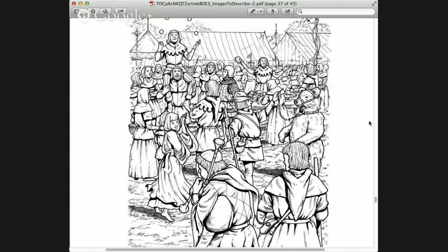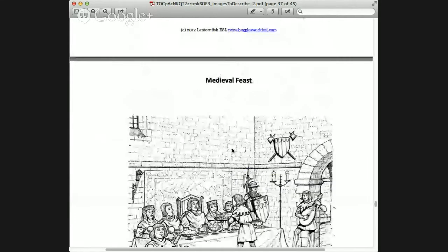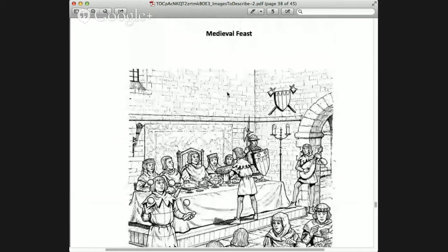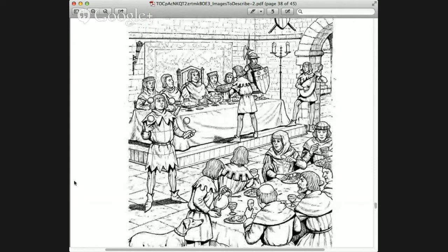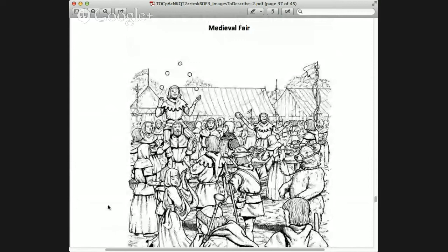Sorry, can I say a medieval feast? Is it correct, feast? A feast? Medieval feast? That's the next one, actually. Feast, like party. Yeah, so this is a medieval feast, and a feast is like a very big meal, right? And this one, it's a fair. So you could call it a fair, or yeah, this one's more like a party. So a modern fair is like, here, let me show you a picture.